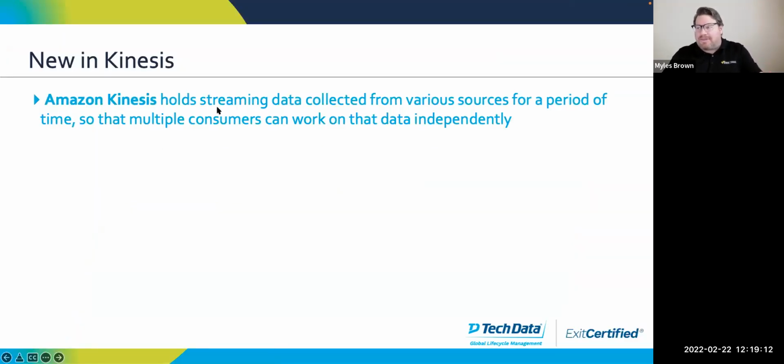So Kinesis holds streaming data collected from various data sources. And the big idea, it's like Kafka. You set up this stream, it holds data for a period of time, and then one or more consumers come and grab it on their own timeline, right? So I might have log data coming in. I might have thousands of IoT sensors firing every 100 milliseconds, sending me little bits of data.